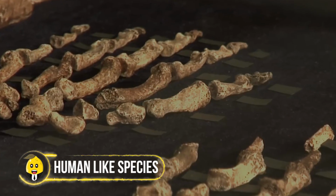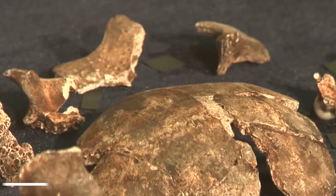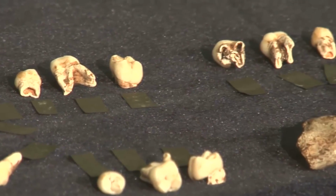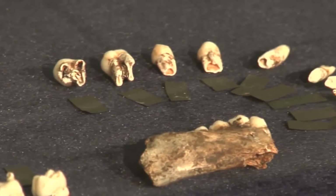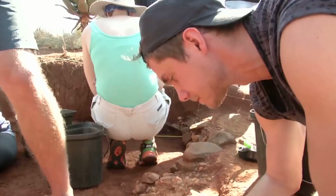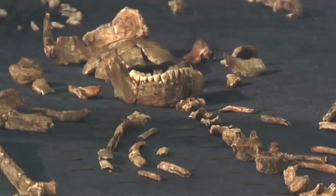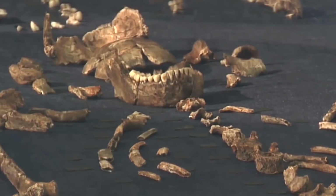Human-like species. Laying undisturbed for so long and recovered in the year 2016, the human-like bones left archaeologists stunned, as not only one, but the remains of 16 different persons were recovered from a single place, which was later called the Dark Chamber of the Dead by researchers.